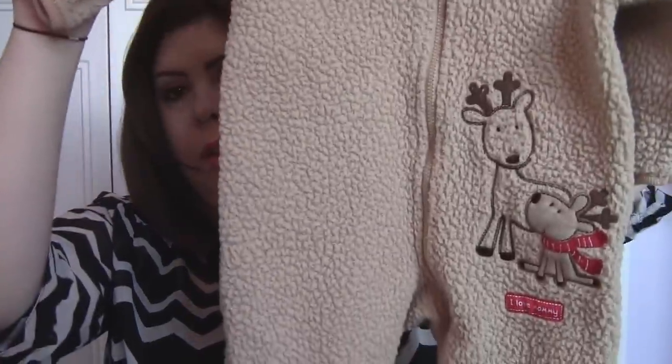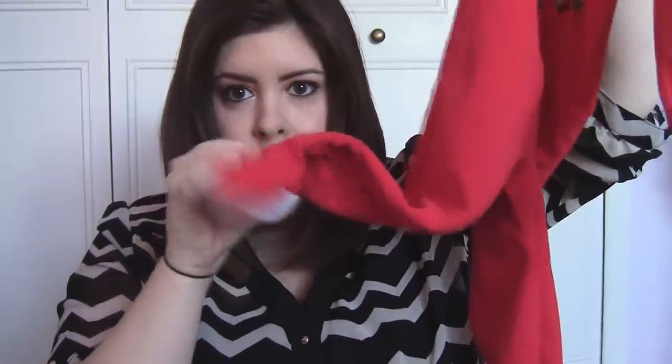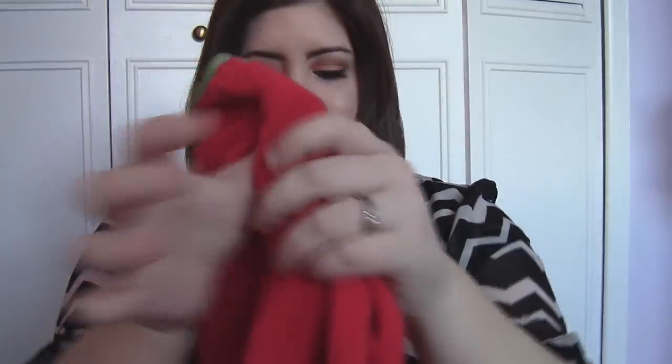And this is a 9 month old little fuzzy outfit with the deer on it. So it's really adorable. It has little antlers. And let's see, I think this is another Christmassy one. This one is for 18 months. It has a little zipper. Let me try to zip it up. Okay, it looks like that. And then it has the feet again. So cute. So I think if I have my baby in July, they will be 5 months around Christmas time. So yeah.